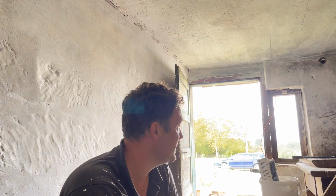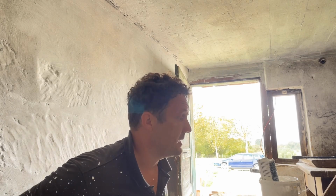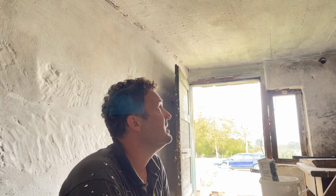I have finished. God knows when this was painted. I've got a little bit more than a third left of this bucket. So what I'll do is I'll wait for this to dry a little bit and give it another coat. The corner there will have to wait for me to buy another bucket. But at least we are going somewhere. It's looking much, much better now.